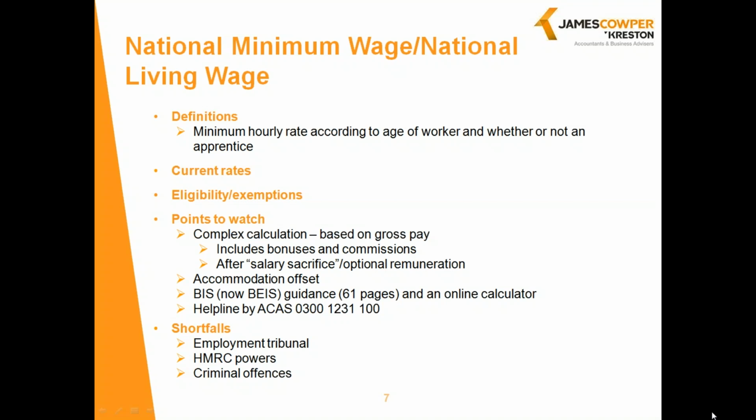HMRC have powers of investigation and they can issue a notice of underpayment requiring an employer to pay any arrears. They can also levy a penalty within 28 days of the notice of 200% of the underpayment, up to a maximum of £20,000 in respect of each worker identified in the notice. They also have other powers, including naming and shaming of employers. In November 2017, HMRC named and shamed some 260 employers who had back pay totaling several millions to about 16,000 workers. You can look it up on the HMRC website.